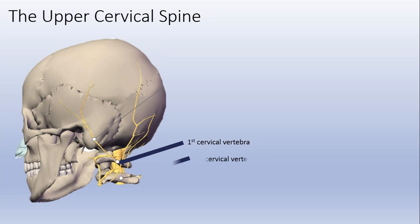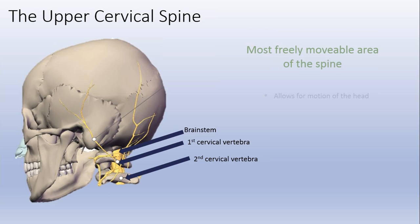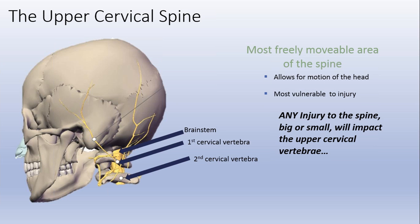So that first cervical vertebra is called the atlas, the second one the axis, and right in between there lies your brainstem. So this is a very important part of your spine. It's the most freely movable part of your spine, which is great because you can move your head around and look. And because it's so movable, it's also the most vulnerable to injury. So any injury to the spine or body can misalign this top part of your spine, and therefore it affects the brainstem.